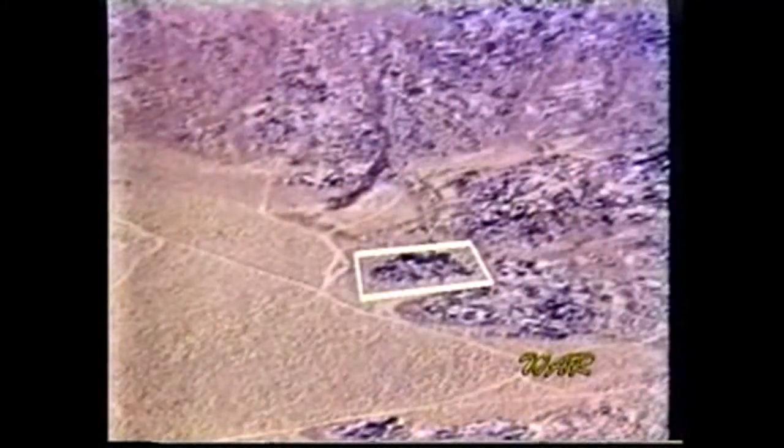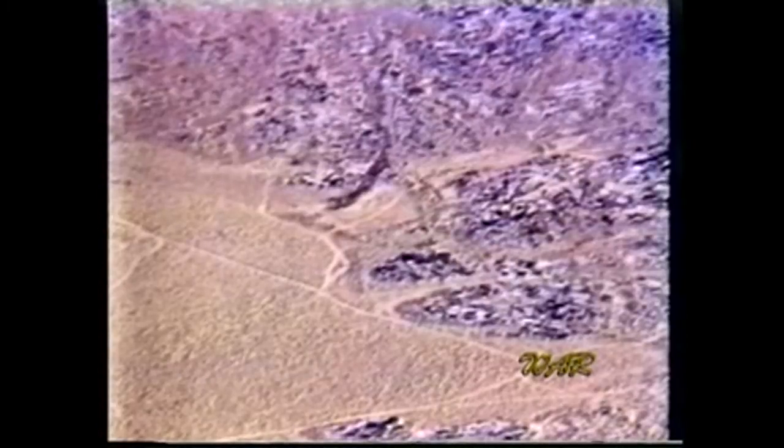Returning back to the foundation we saw earlier, the camera begins to pan outward, where we will be able to see the location of the altar to the golden calf. Exodus 32:19, "And it came to pass, as soon as he came nigh unto the camp, that he saw the calf and the dancing, and Moses' anger waxed hot, and he cast the tables out of his hands and brake them beneath the mount."